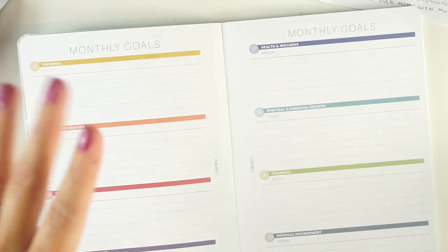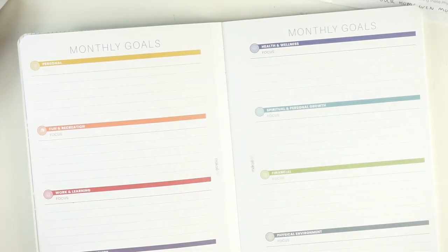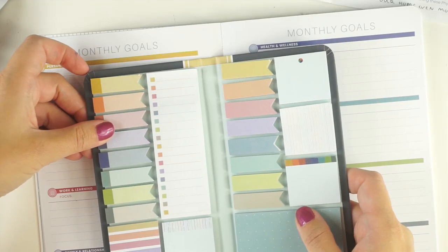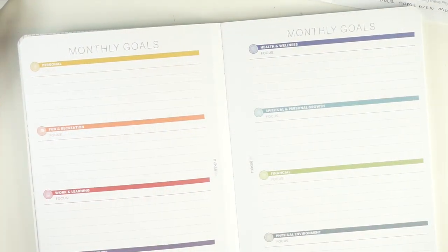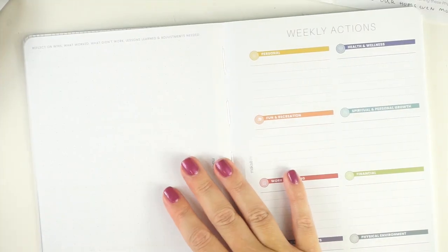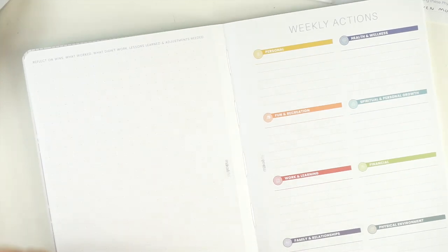So, okay, I've got all of these washi's right here, and then I've also got the sticky notes, and I was kind of gonna see if I could bring in the sticky notes somehow. I have these ones also, but I'm not sure exactly what I'm gonna do. So I'm gonna think about that for a second. And actually, maybe while I think about that, I can go ahead and date the weekly actions.